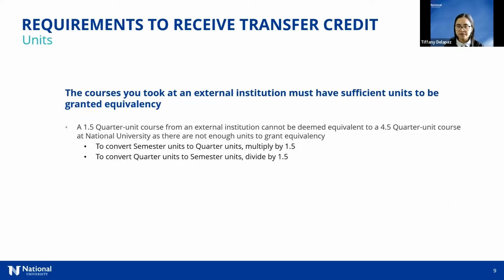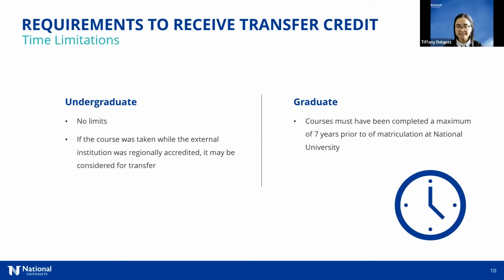The number of units awarded for a class is another important factor in determining credit equivalency. The number of semester or quarter units in a course corresponds to the number of hours of classroom instruction and outside preparation. A course worth 1.5 quarter units from a different institution cannot be deemed equivalent to a course worth 4.5 quarter units at National University, as there aren't enough units to grant equivalency. Lastly, while undergraduate credit can be considered for transfer credit, regardless of how long ago they were taken, graduate credits must be completed within 7 years of matriculation in order to be reviewed for transferability.